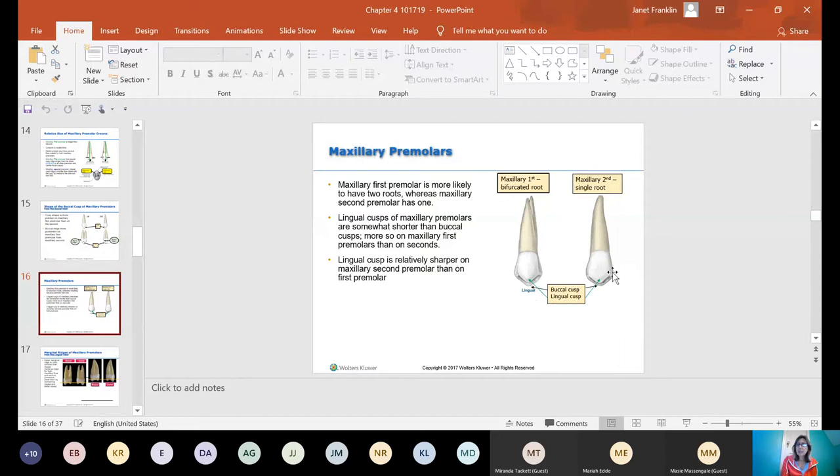So here's the picture of the roots. This is a maxillary first, maxillary second. And you can see how the root splits. Unlike your molars, where the roots split like this, they split like this. So you'll have a buccal root and a lingual root, rather than on a molar, where you have a mesial root and a distal root. Here you're going to have a buccal and a lingual. They usually don't split all the way down, they only split toward the end. But you can see it on a radiograph.